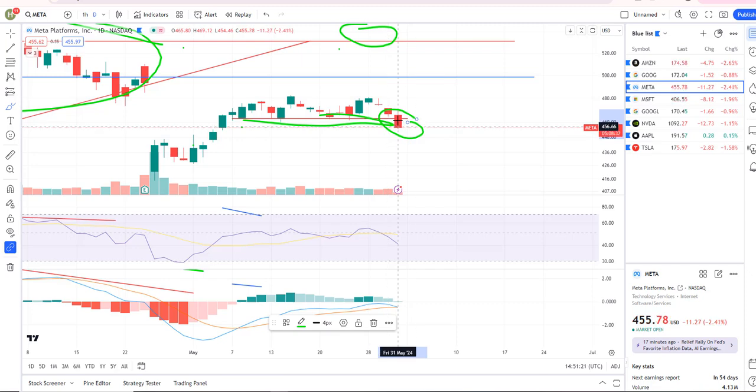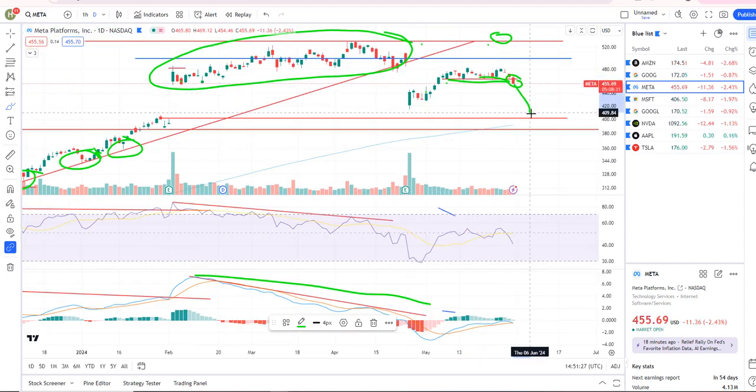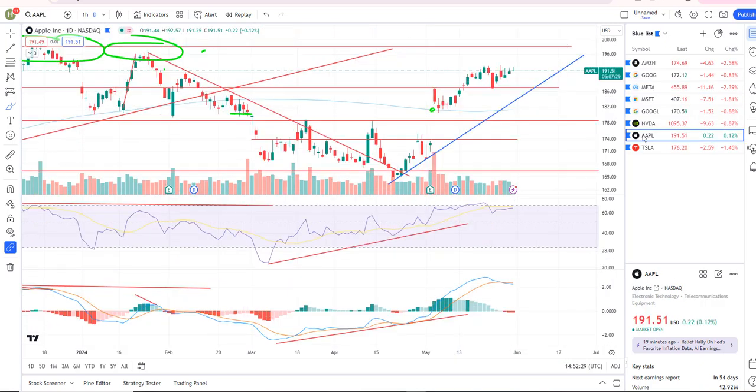If that breakdown that we have as of right now can hold, then I think minimum we're heading down to fill this gap. We never filled this gap at 402, so that's where I think it's heading. And you have the 200-day simple moving average just below.